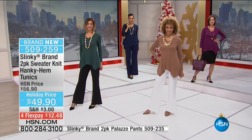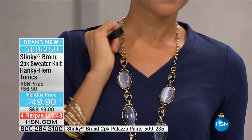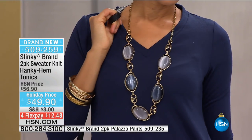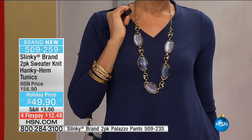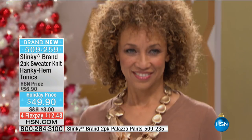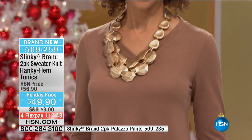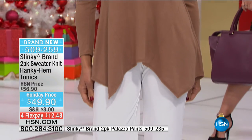If you're broader in the shoulder, in the torso, the V-neckline really makes your torso look narrower. It makes your bust look smaller. And then you're getting that beautiful hanky hem. And I'm just going to go over to our models. Well, while Jackie's doing that, a reminder for you, it is 31 inches in length.